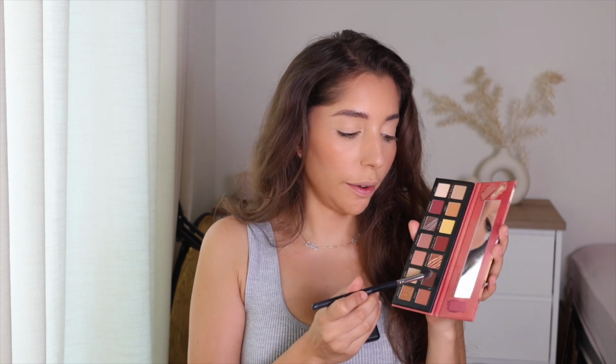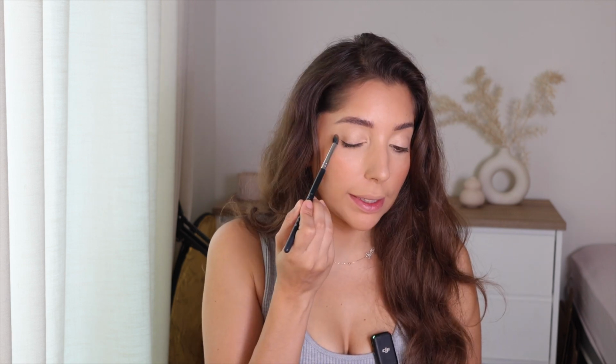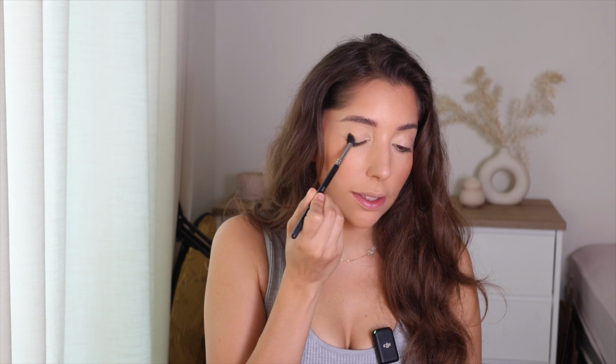And then in the corner of my eyes, I'm going to be using a touch of Smoke, and I'm going to be using it with Camel. Smoke is a bit too dark, Camel is too light, so maybe in between. And I'm going to be placing this just on the outer corner of my eyes. For now, I just place the shadow, and I'm going to be blending it afterwards.